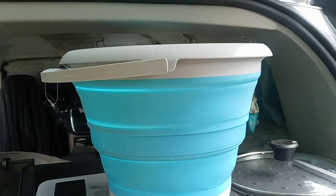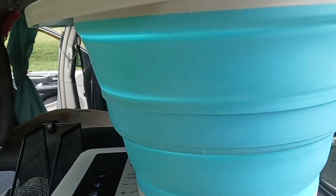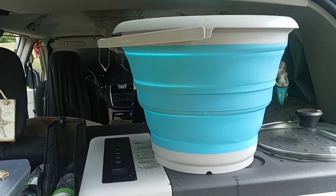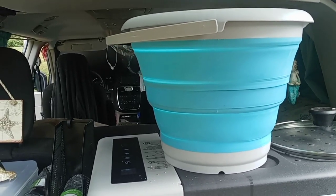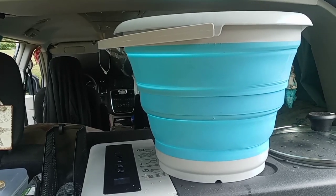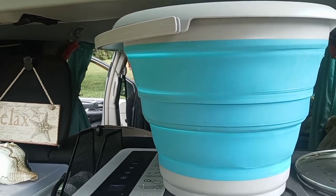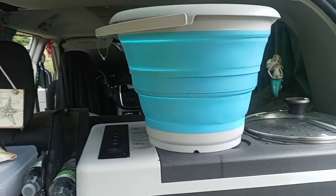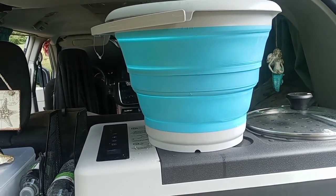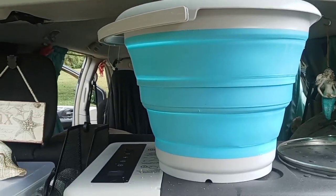Here is my other must-have, folding buckets. This one I use to do laundry, carry water, take a bath, do a pedicure, and then I have a smaller one for miscellaneous stuff and dishes. They fold down to absolutely no size, but it gives me more water storage. I got those on Amazon. I think it was like 20 bucks for the two.